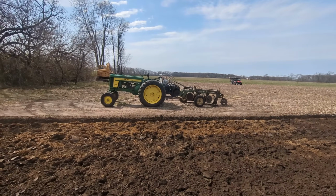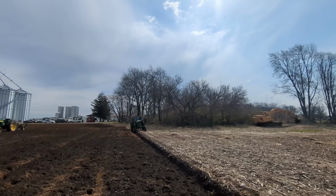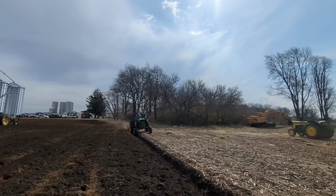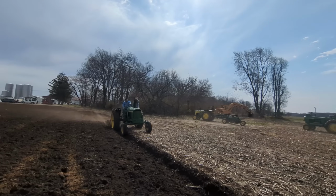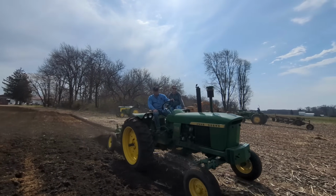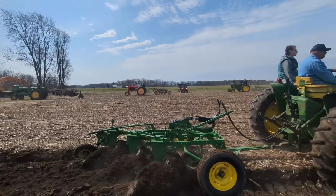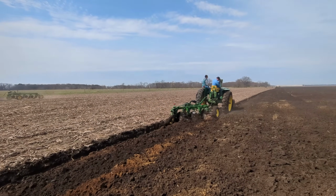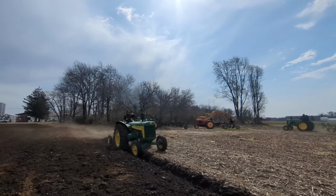Alright, I better get out of the way. Here comes Jeff and his wife Susan on the 2510. Nice 830 diesel.